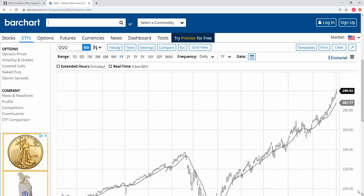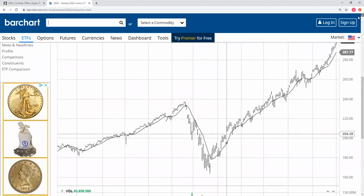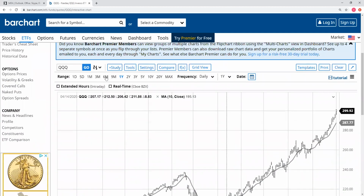RSI on the 1 year, what's it doing? Yeah, it's way up in the 80. Come on, that's about as high as it generally gets, right? There's your 80. So you've got to be a little careful of these things. But again, you can't fight the tape. This tape is strong. 6 month.